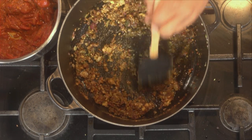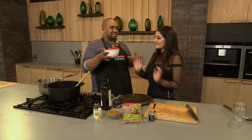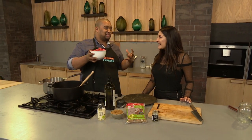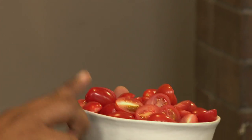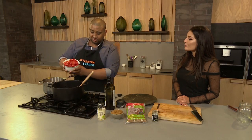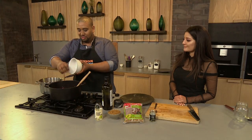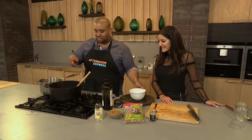It smells so amazing. And then in go our tomatoes. I'm using Rosa tomatoes. It's like Italian tomatoes with Indian spices, so we're crossing cultures here. Rosa tomatoes have a lot less water than normal tomatoes and quite an intense tomato flavor, which is what you want. So in they go, all of them. It's quite a lot, but it's going to cook down. And you give that a mix.